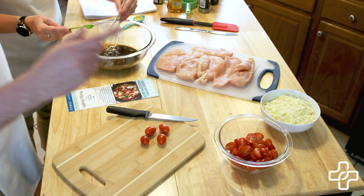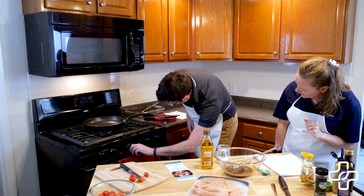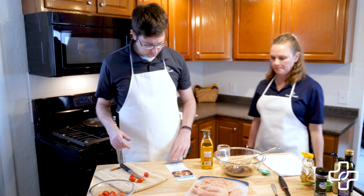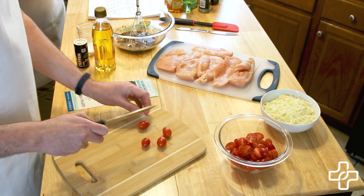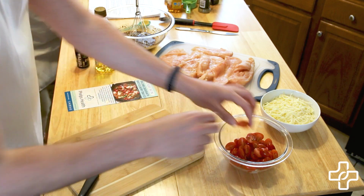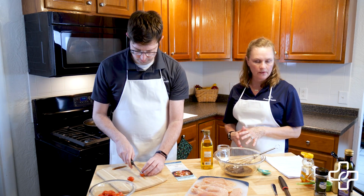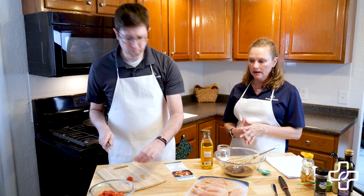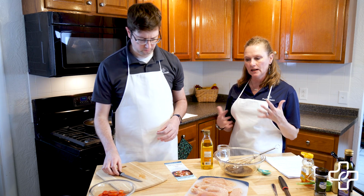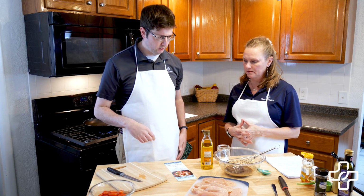While you're whisking that, I'm going to go over here and heat up our skillet. We're going to turn this to medium heat, let that heat up, and then we'll add some oil in a second. I'm also going to cut these cherry tomatoes in half. Lori, while I'm doing this, can you talk about some of the benefits of cherry tomatoes? Cherry tomatoes are very rich in potassium. They're also rich in vitamins A, C, and E, and a very good source of fiber as well. They have lycopene in them, which is an antioxidant that contributes to that red color and helps protect and fight against diseases. All right, awesome.